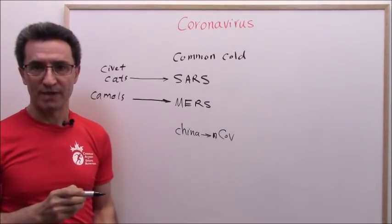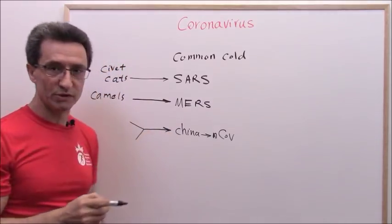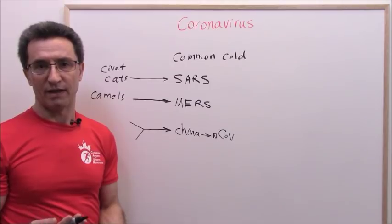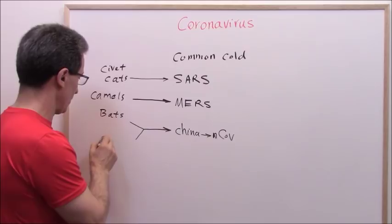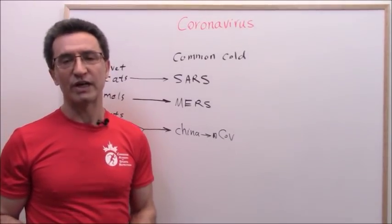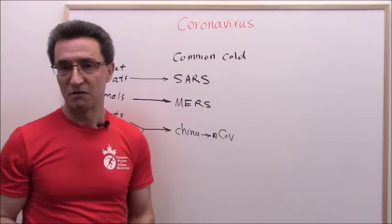Camels, okay? Now, the virus that started spreading from China has 2 potential sources. They are not sure yet, but in the upcoming days and weeks, they're going to be able to figure out what the origin was. They have 2 potential sources, either bats or snakes. Well, we will see, right? Scientists are working on it and they're going to figure it out. The virus that started spreading from China has come from bats, snakes, maybe some other animals.